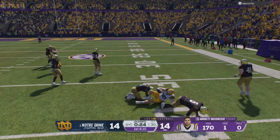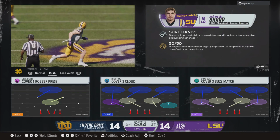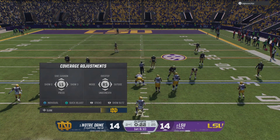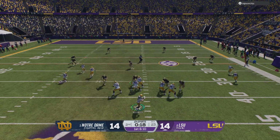Plenty of room on that play, and they find their way to the 36. You know, tight ends are such matchup nightmares and problems for defense. They're too big for DBs to cover, and they're too fast for linebackers to cover. You saw it right there.